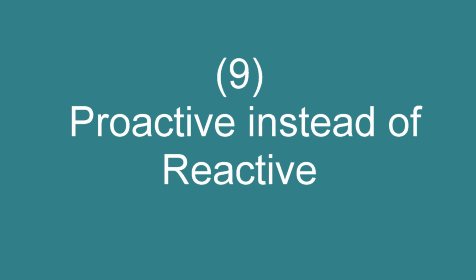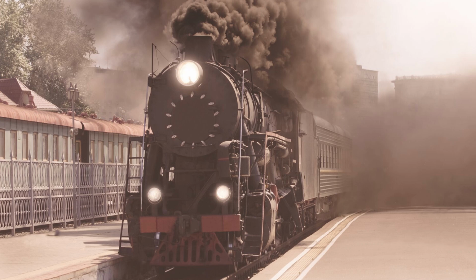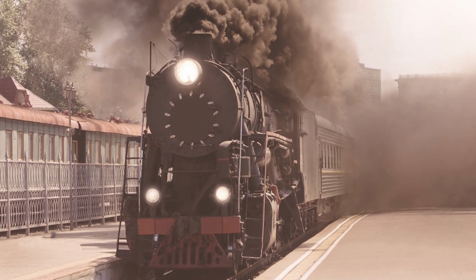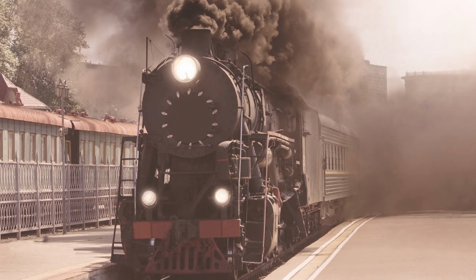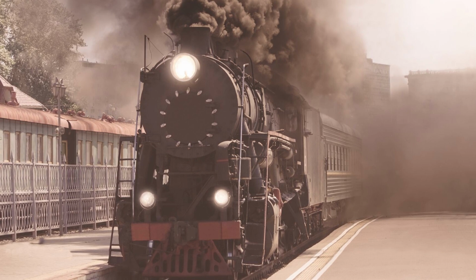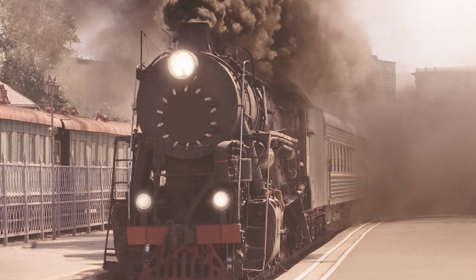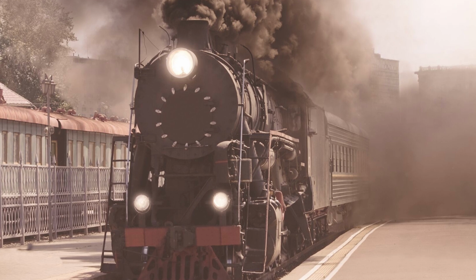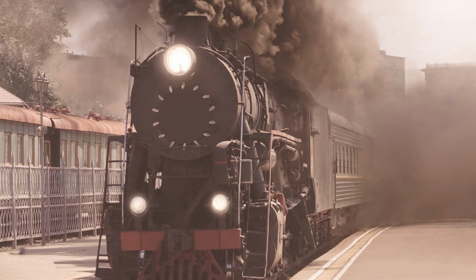Number 9, you want your buyer's agent to be proactive versus reactive. I want to give you an example. If a train is coming and you want to be able to get off the tracks before you're in danger, there are going to be indicators that a train is coming, whether it's smoke coming out of the top, whether it's the sound of a whistle, whether it's vibration of the tracks. There are always going to be indicators.